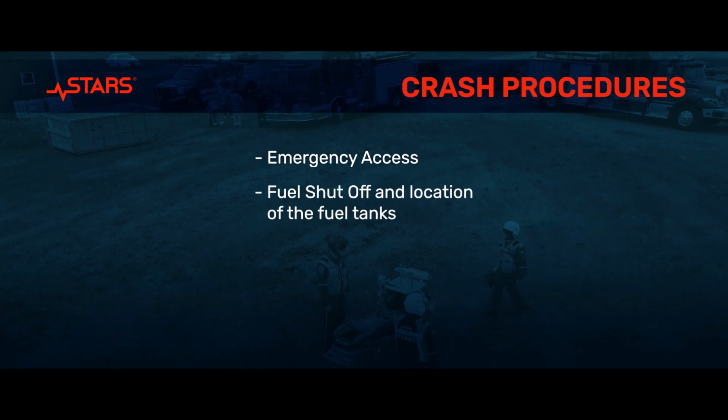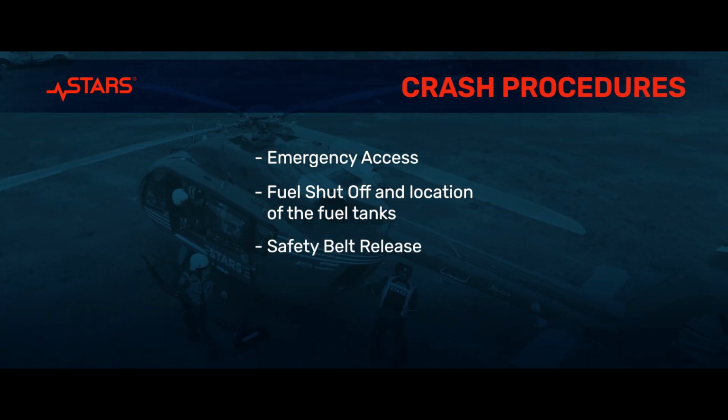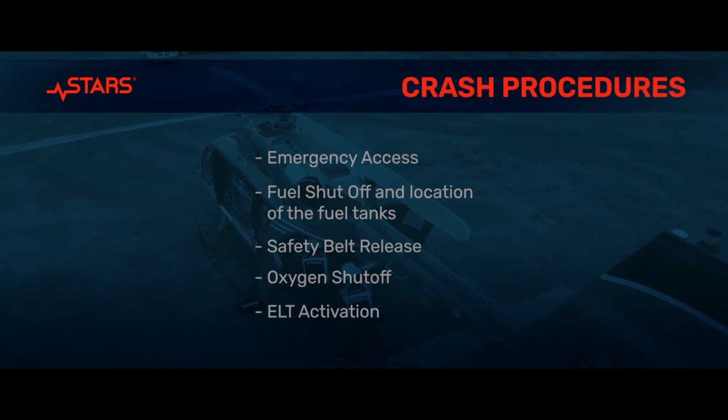In the event of a crash, there are a few procedures you will need to be aware of, including emergency access into the helicopter, how to shut off the fuel and fuel tank location, how to operate the safety belts, how to shut off the onboard oxygen, and the location and activation of the emergency locator transmitter.